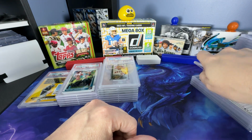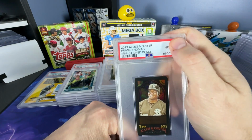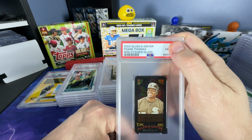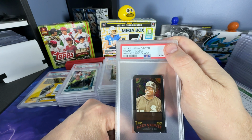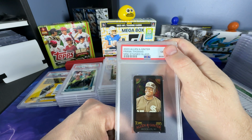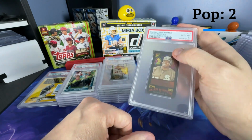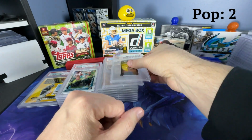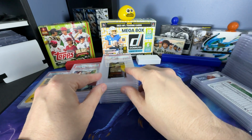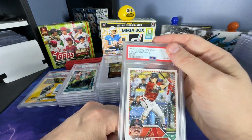I kind of like how they look with the minis in the big case. Okay, so this one is not being sold. This is one of the few cards in this set that I paid for. I paid $50 for this, and it's a 2023 Frank Thomas Allen Ginter. Frank Thomas is my favorite player of all time. So that got a 10, and I'm super excited, but it is not going anywhere. It's going straight into my Zion case.